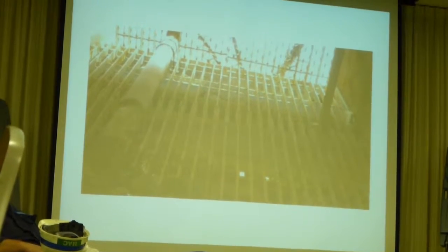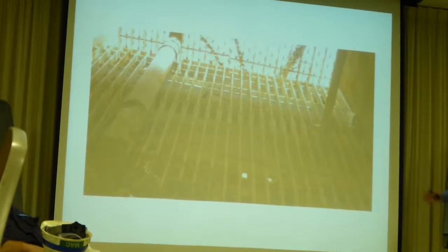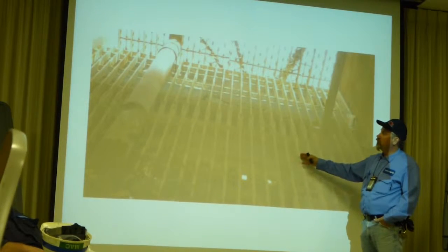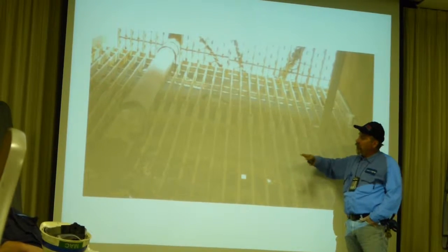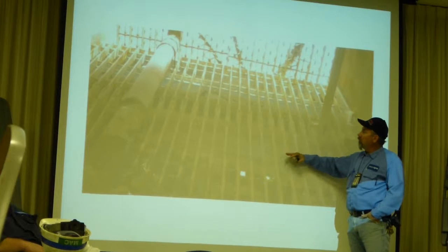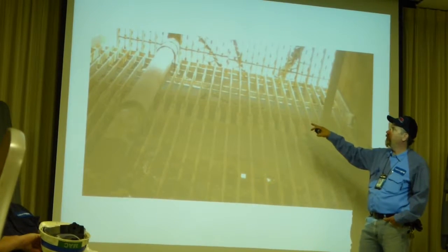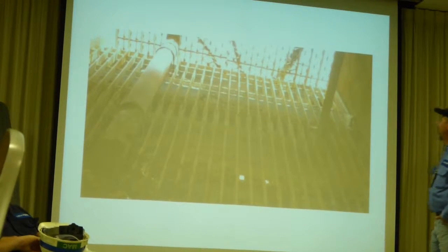This is what the trash rack looks like. So this is a heavy cloth steel. And I think we have some fiberglass ones now, but this is keeping any large items or large things from getting in there and possibly damaging our traveling water screen or circulating water pump.